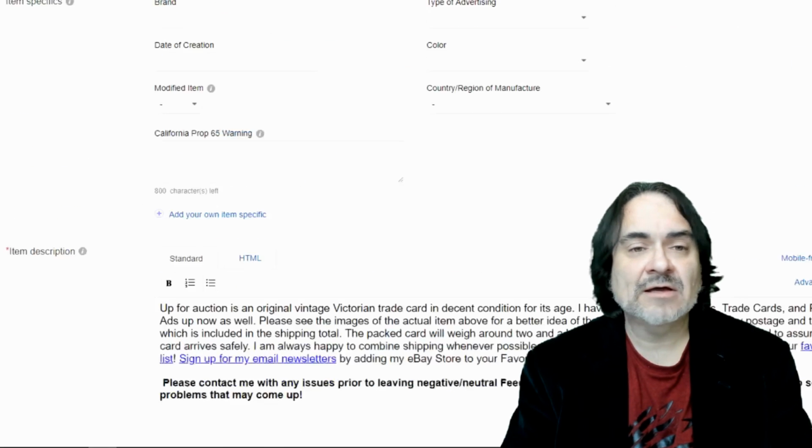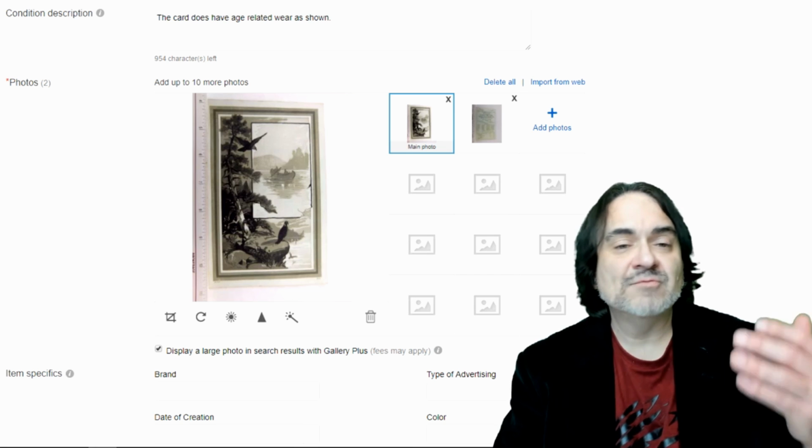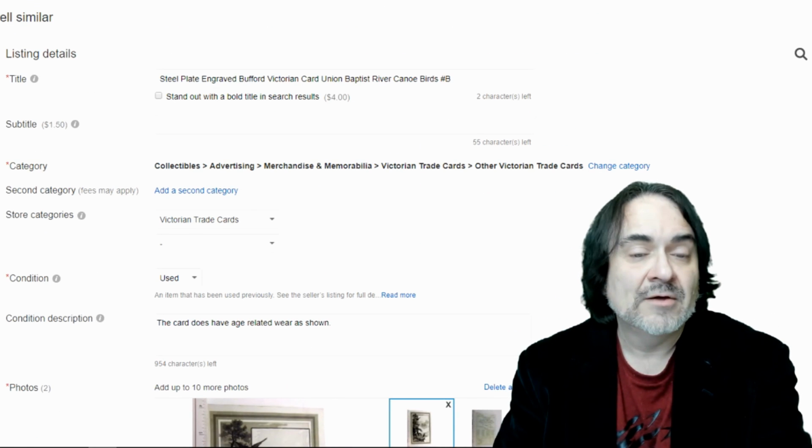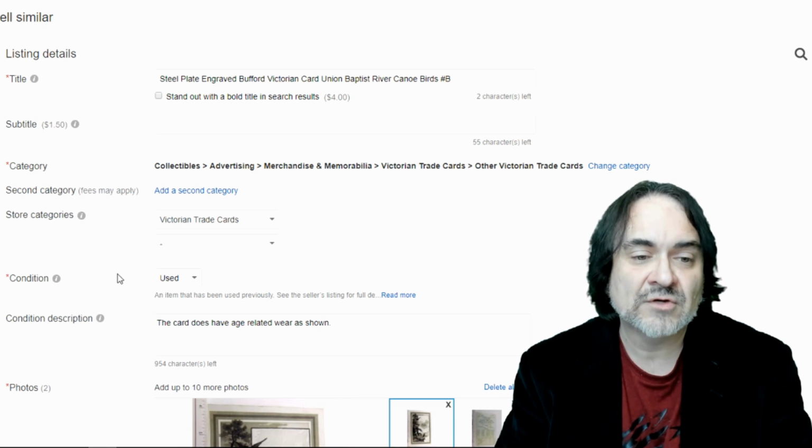So if you're listing, again, I talked about time saving the other day. If I'm listing a bunch of trade cards, I'm just zipping through here. If I'm listing 50, 100 trade cards, I'm doing a title. This category is the same, so I don't touch it. I don't touch my store category. I don't touch used.